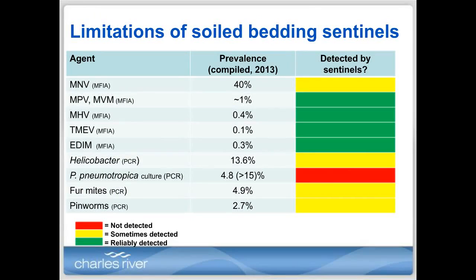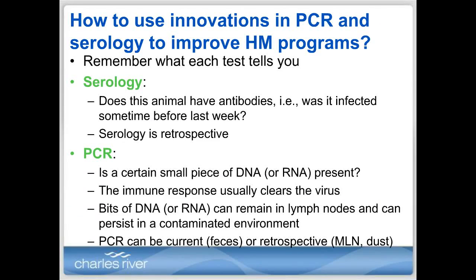So remember this slide, looking at the limitations of soil bedding sentinels? We still haven't shown how we can go back and fix this. We've talked about the fact that there are problems. Soil bedding sentinels don't work great. We seem to have some pretty sophisticated tools to work with. But how can we use these innovations in PCR and serology to actually improve the programs?